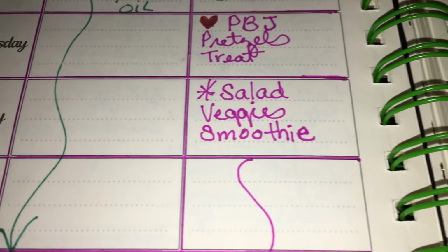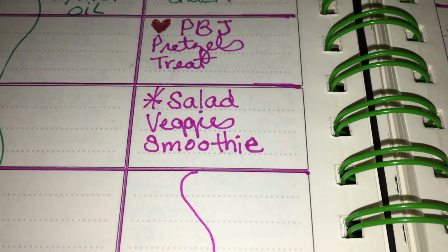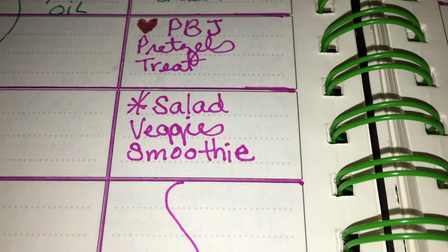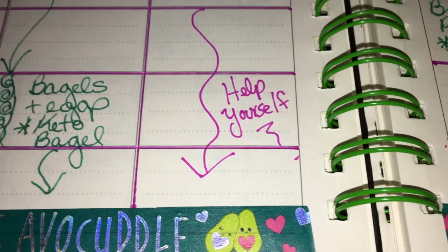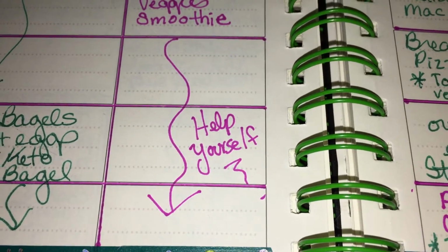For myself, I'm going to just be eating any of the veggies that I pre-make or some salads. I kind of pick and choose each day what I feel like, but I do prep on Sundays and have everything ready to go, so I can just decide in the moment what I want. Sometimes I will just have a smoothie, and the weekends are just kind of everybody help yourself, whatever's in the fridge.